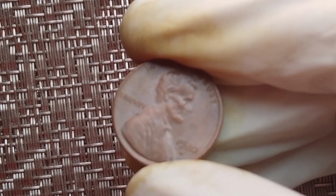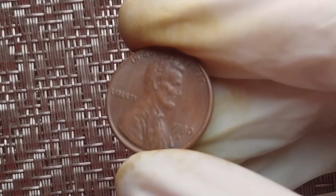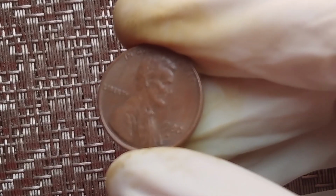Manage expectations, and treat every coin as a maybe. The reality is most 1980D pennies stay common. Only a tiny fraction reach high value.